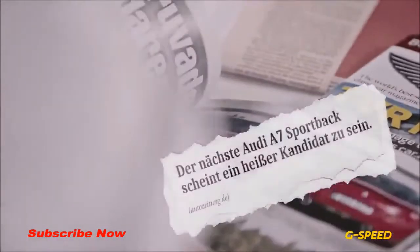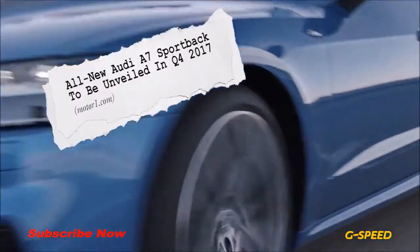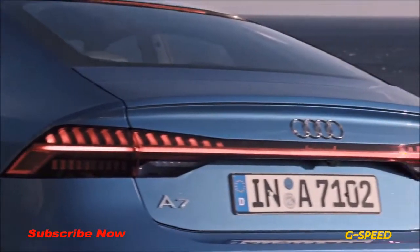A7 is so futuristic. The new A7 Sportback is looking like a hot contender. The all-new Audi A7 Sportback to be unveiled in the fourth quarter of 2017.